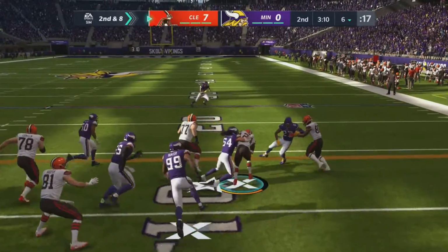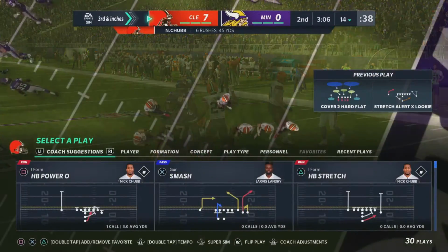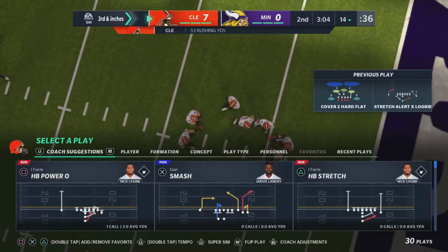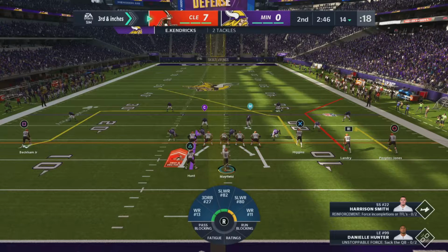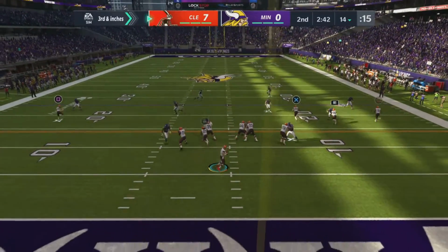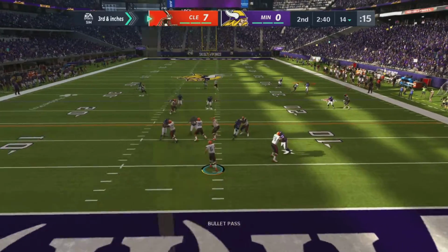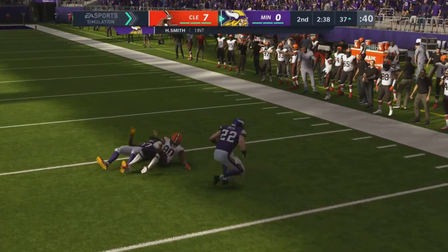Mayfield hands it off to Chubb. And he'll find some room to get this up to about the 14. Give him 8 yards there. Still a few inches to go, though, as it'll be 3rd down and about the length of the football. 3rd and inches. 3rd and short yardage. Mayfield. Into a double team, and it's intercepted.